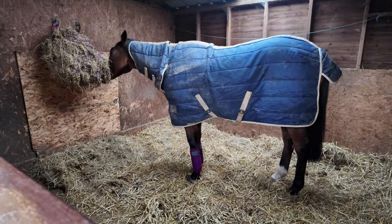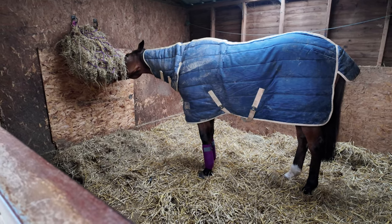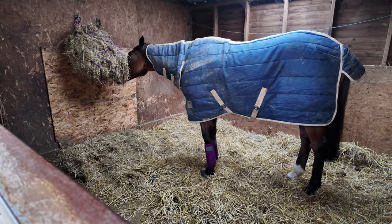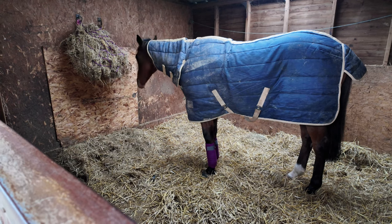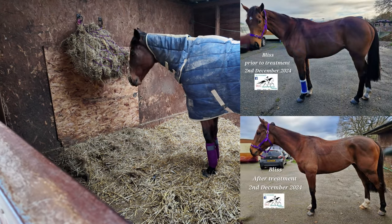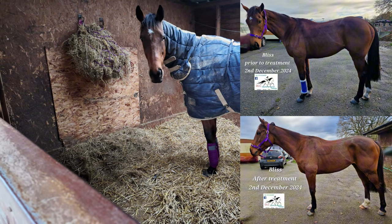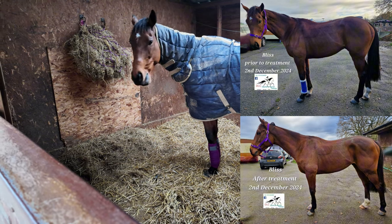So there you have it. That's this week's update on Bliss. Who would have thought that he had so many issues around his chest area? He did used to jump the hurdles, so you never know whether he could have crashed through one at some point. At least now he has his forever home with Dawn.